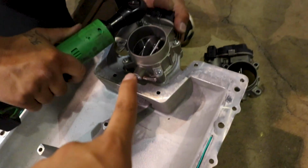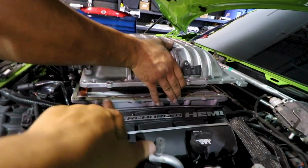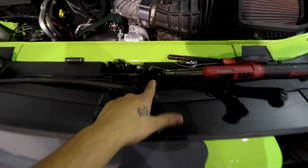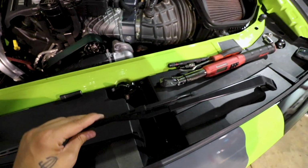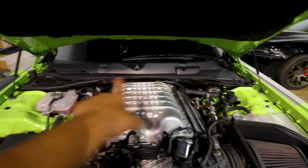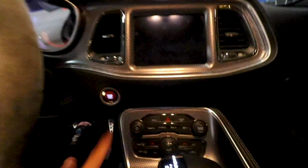So that's the new one we just installed. Now we're going to put the lid back on. We've got the gasket in there as well. Let me show you guys the old gasket. It just broke off as we were taking it off. We also had to take the windshield wipers off. We're pretty much done with everything, and now we're putting them back on. All right, we're done now. Let's turn it on.